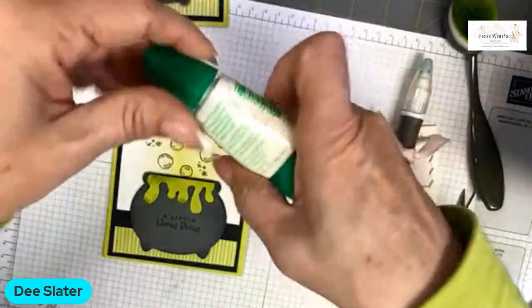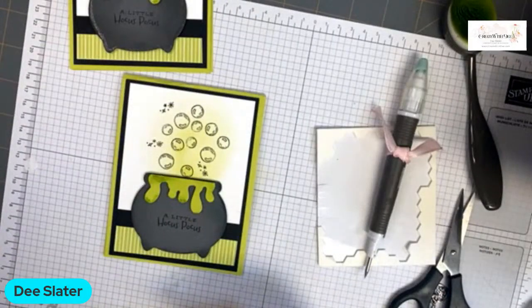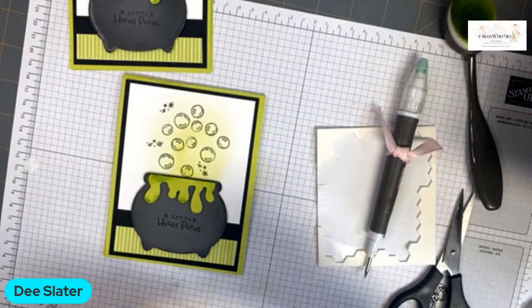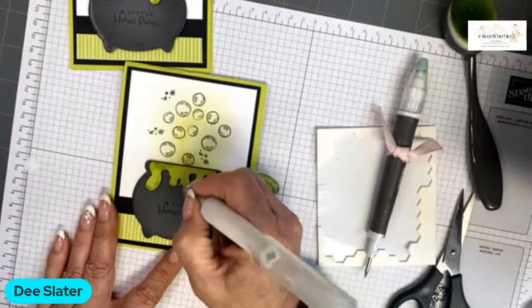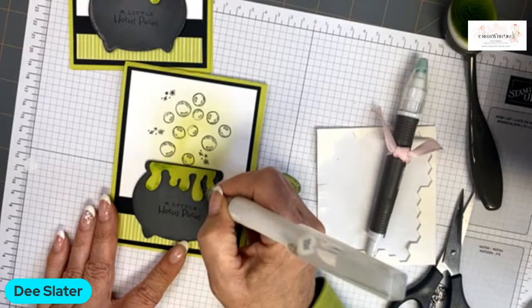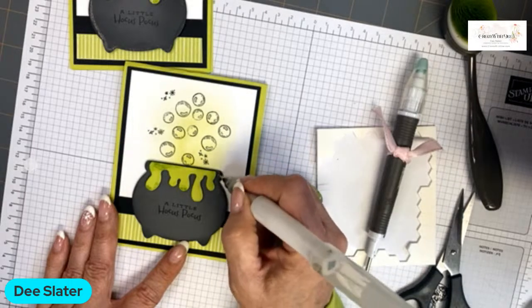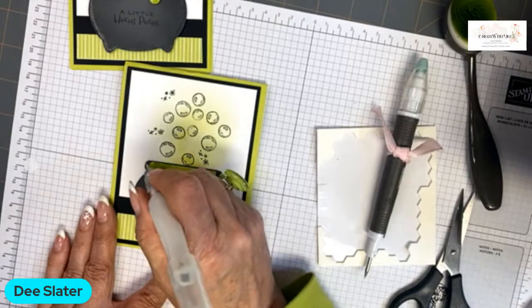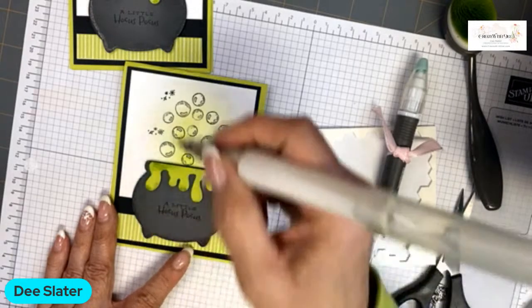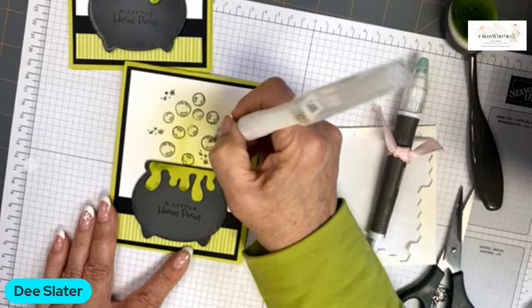On my original one, I added a little sparkle to it. I've got rhinestones here and some Wink Stella. I'm still going to use the Wink Stella to make our little sparkle potions kind of come alive here. Wink Stella is just a clear glitter pen, or brush I should say, so it just adds a little bit of sparkle where you might want it. So I'm going all the way around the cauldron, the bubble over potion that we're doing. And then I'm going to come in here and sparkle up all of the bubbles, getting ready to pop.